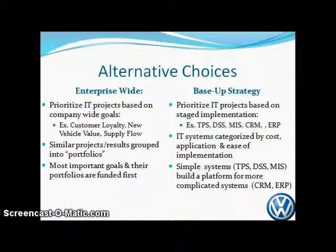In this method, projects would be based upon stages of implementation rather than goals, as well as categorized by their cost, specific application in the firm, and ease of implementation. IT systems such as transaction processing systems or decision support systems would be implemented first, providing a base upon which customer relationship management and enterprise resource planning systems may be built.